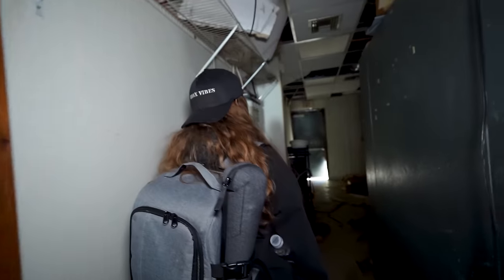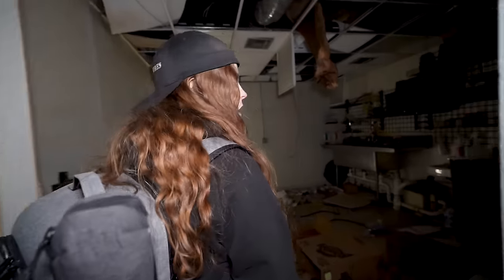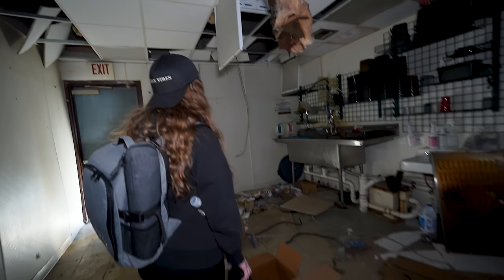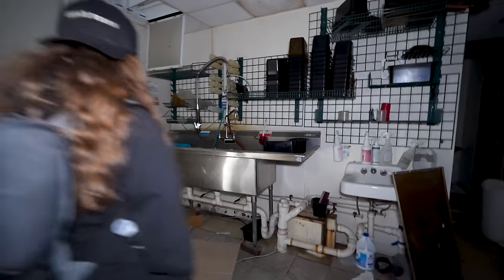And this is what the back of a Subway would look like. Obviously, not exactly the same, but close enough, because this is not how it would look running. Oh, is that a birdie? Yeah, it sounds like it. You got your industrial sink. A lot of the random trash, again, remnants of squatters.